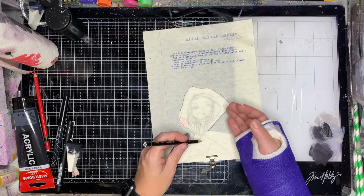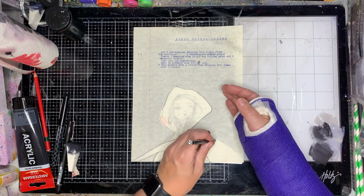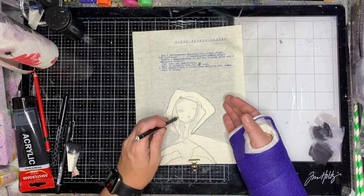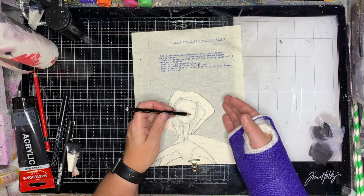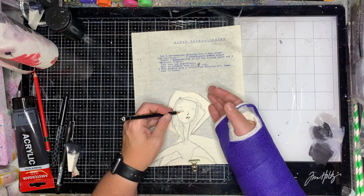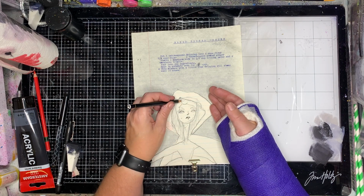Now, because again, this is my left hand and I'm not used to drawing with it, I did actually do a practice piece to sort of get my proportions right. You can see I'm going very slowly. I'm finding it difficult to hold the paper down because my right hand wrist is acting a bit like a doorstop at the moment.